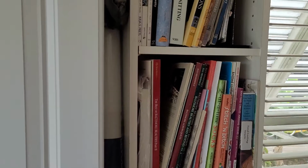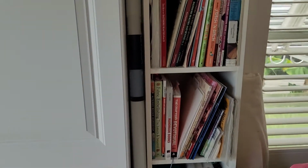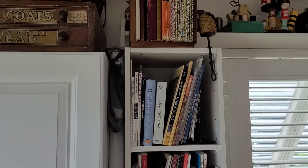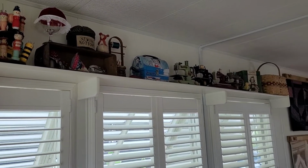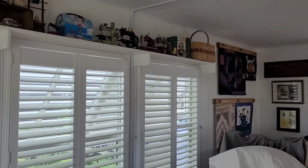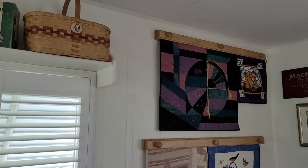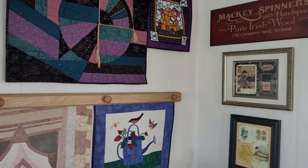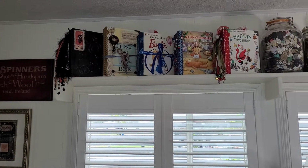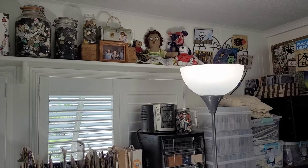All right, then here I have books. And I have quilting books and beading books and knitting books and crafting books and journaling books and lots of different things up there. My husband made these nice shelves above my windows, so I've got some fun things on there. Okay, a basket I made up on the shelf, and a few of my quilts that I change up for the season. Here are some of my personal journals, buttons, some decorations, some fun little childhood things.